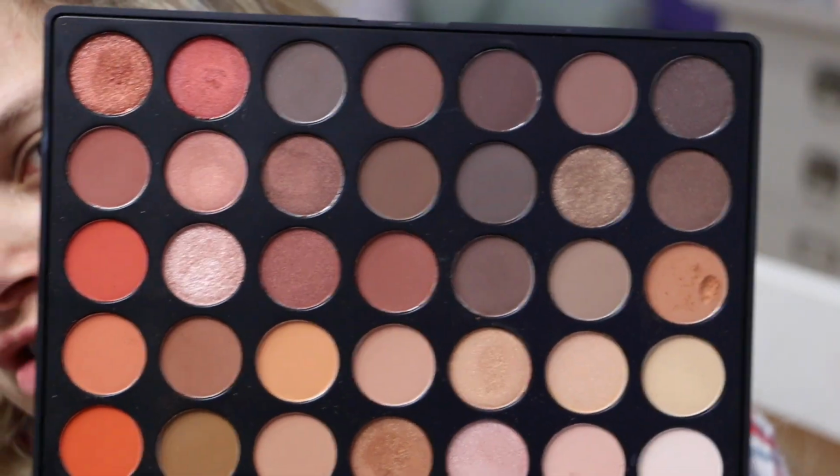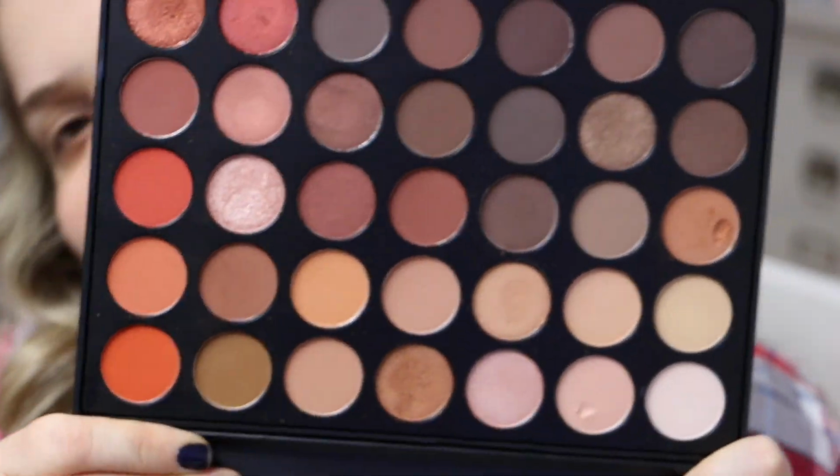So the very first product that I'm going to use that is a first impression is the Morphe 35O palette, and this palette has been pretty hyped up, so I definitely wanted to test it out. Excited to try it out. I really want to see what the quality of these eyeshadows are.